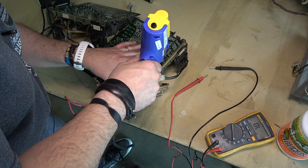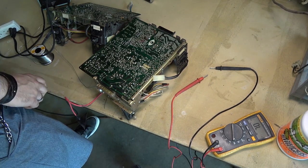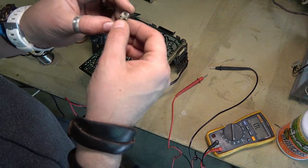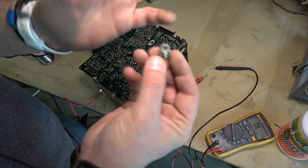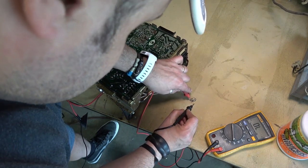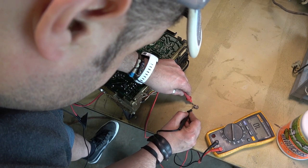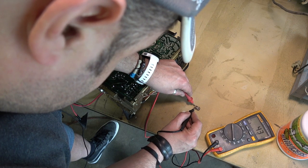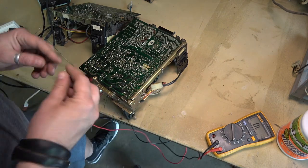Okay, let's see if that comes out now. Okay, so here it is. And you can see that it was all the way to one side. Now, could that be why we were getting continuity? Because it was completely closed? Let's see what we get here. So it's 43 ohms. So I don't really know how that's supposed to measure.